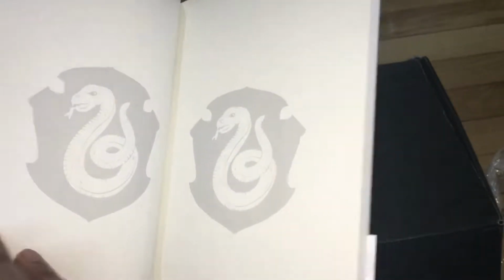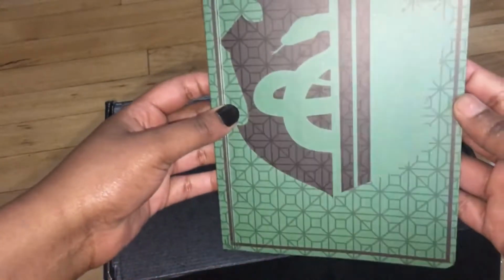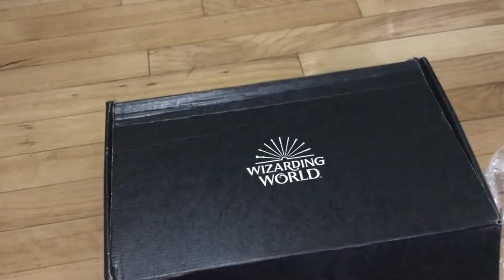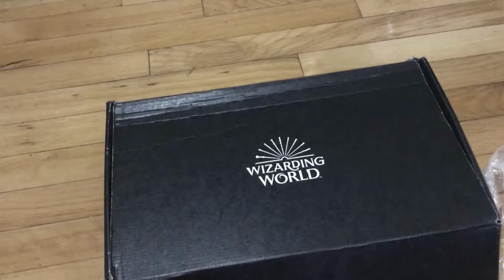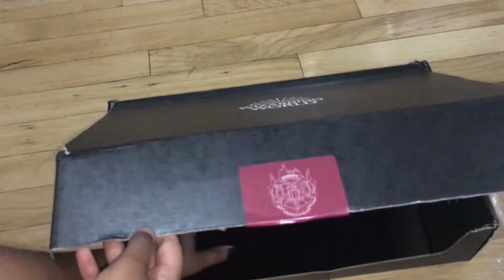Oh my gosh, I love this. I love it. That is so awesome. Oh, I can't stop looking at it. I'm definitely gonna use it. I don't know what for, but oh my god. I don't even want to use it. Oh my god, I love it so much. All right. Oh, that is just the card.